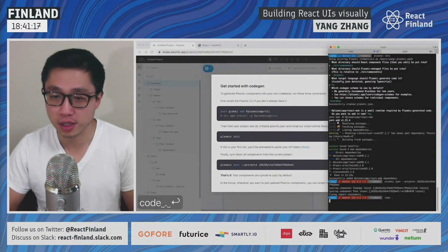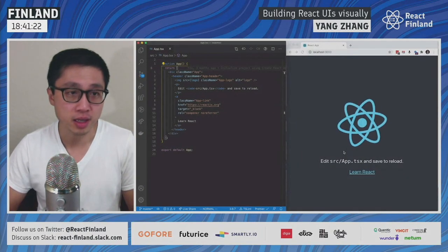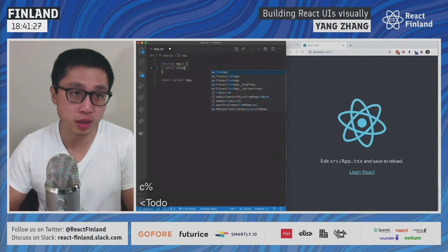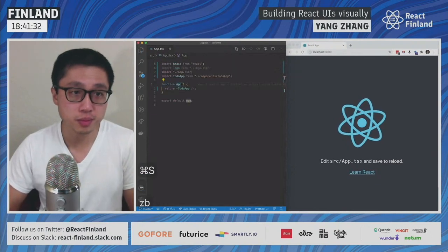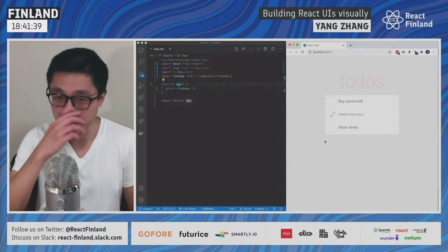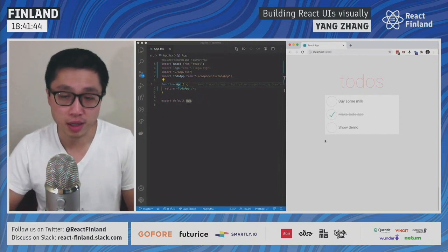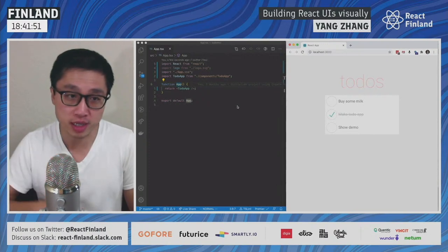I'm going to pull up my code editor on the left and have my running app on the right. The first thing I'll do is just get things on the screen. I'm going to replace all this boilerplate with just rendering this to-do app, like so. And now I should see exactly what I created in the design tool showing up as a pixel perfect component in my actual React app. From here, this is still the static mock data. So let's say I wanted to replace it with my real data.